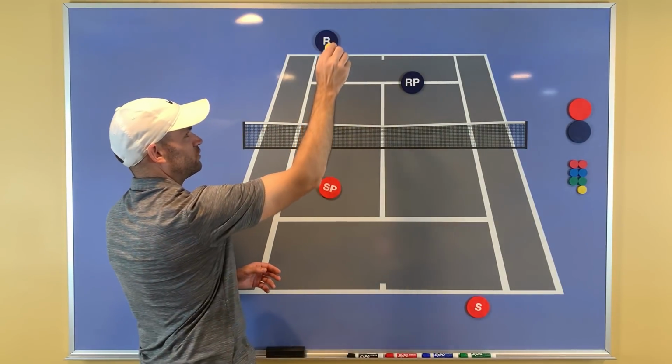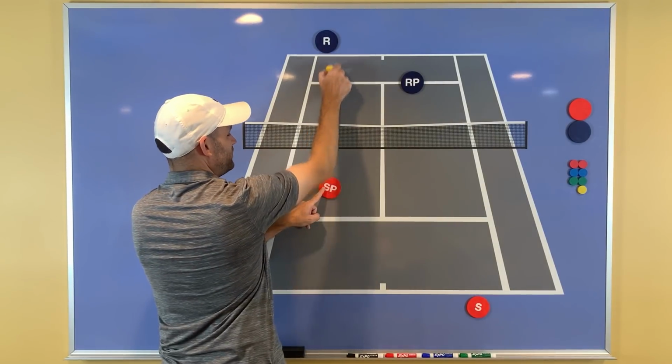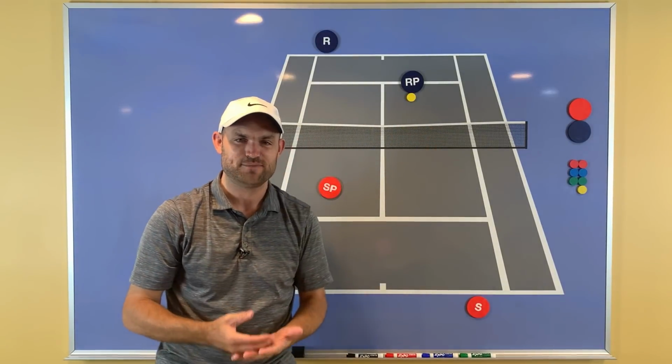So let's say this returner tries to lob you, and this is you. Don't hit your overhead this way. Hit your overhead that way. Hit it to the person with less time to react.